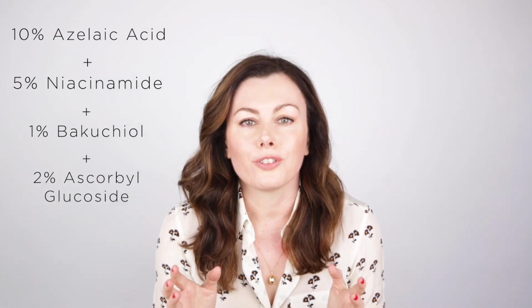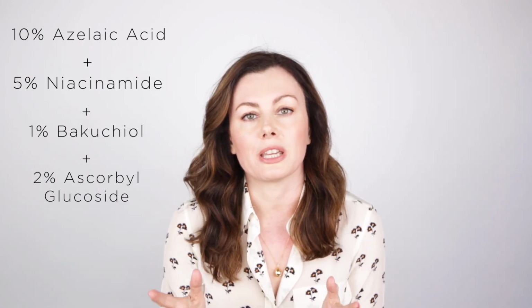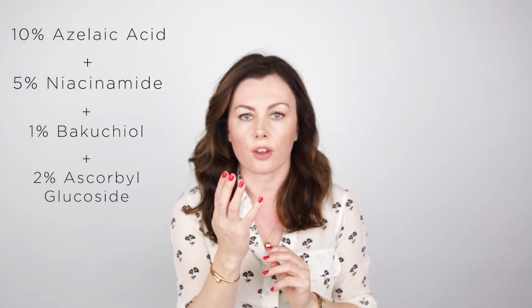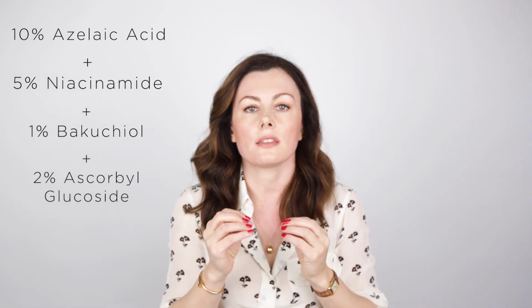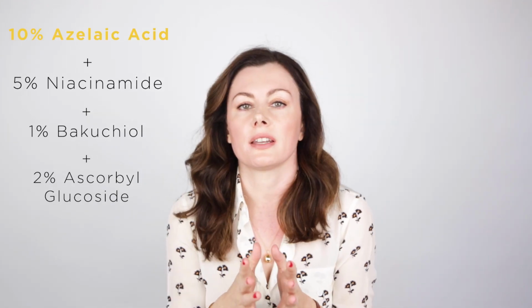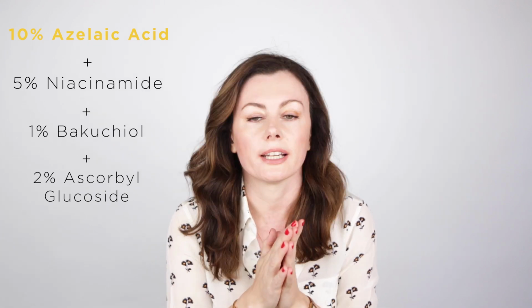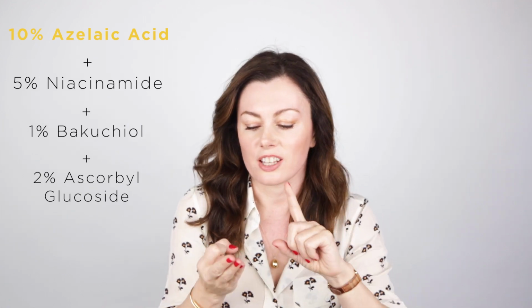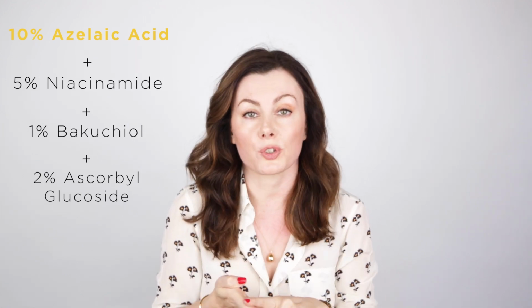What if we put all 4 of those actives together? What magic could we achieve? So this combination, those 4 ingredients together, have a myriad of benefits, but the key thing is the brightening power. Azelaic acid alone at 10% is magic when it comes to brightening the skin, because it reduces redness, it improves texture, it improves pigmentation, unblocks pores.